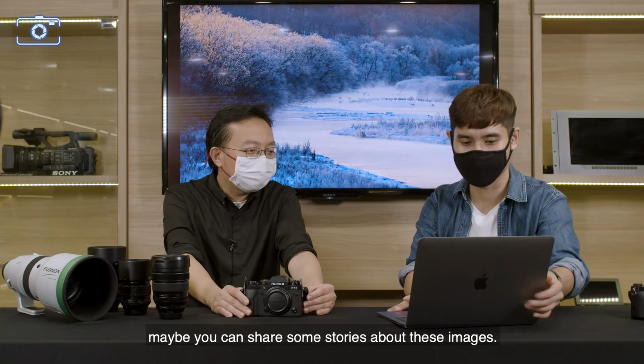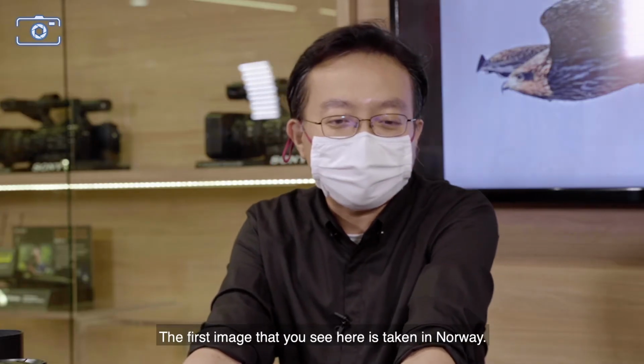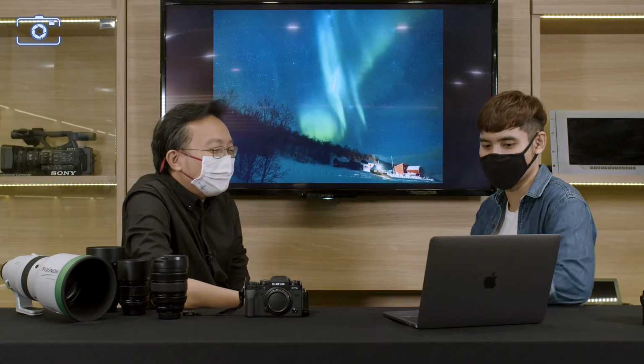We have some of your favorite photos that you showed us. Maybe you can share some stories about these images. The first image that we see here is taken in Norway. This was the first time I brought my GFX 50S to shoot the Northern Lights. I guess images like this are really once in a lifetime.